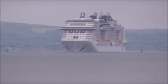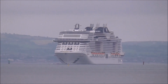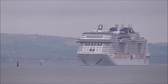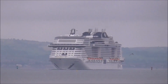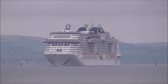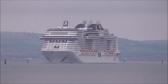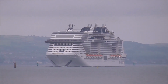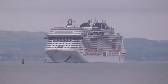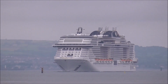She's got 19 decks and she's 332 metres long. That's 1,086 feet. She comes in at 177,000 gross tons, and according to Wikipedia, she can carry maximum passengers of 6,334. I don't think she's carrying that today. She's full of UK passengers because it's a UK trip and they can all be virus checked, etc., etc.